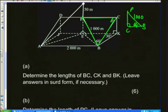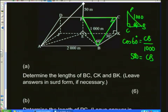So finding CB, that is my side that's adjacent to 60. So cos of 60 degrees would be equal to adjacent, which is CB, which is what I want, divided by 1,000. And so CB is just 1,000 times cos 60. Cos 60 is the same as sine 30, which is a half. So half of 1,000 is 500. So this is 500.